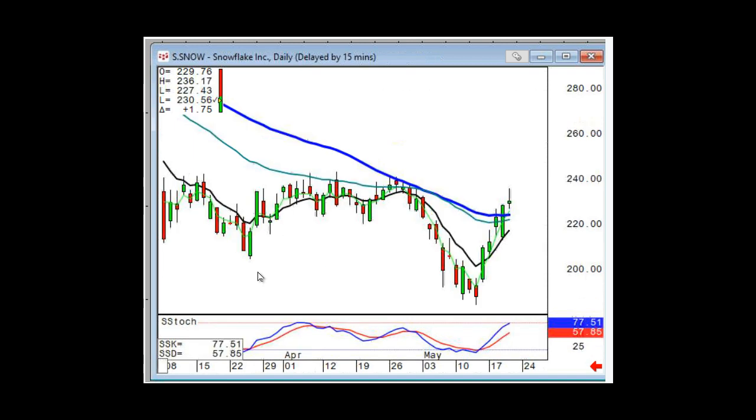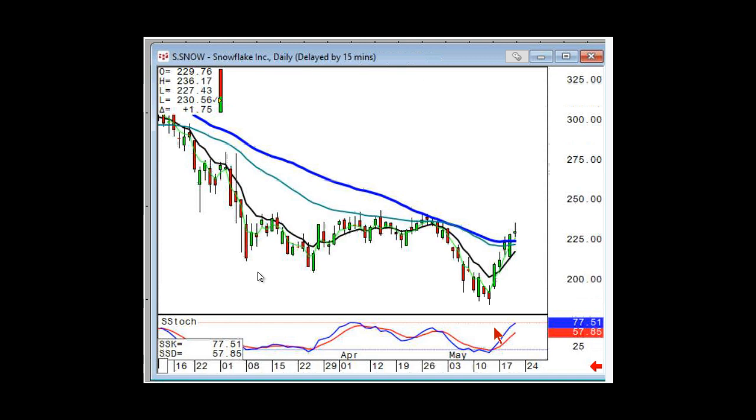Oh, not necessarily. Well, you could put it in that category. Yeah, I'd put it more into a V reversal. You could, so you still have the same analysis. If you want to call this a scoop pattern, you still want to watch to see what it does right here. If it fails there, that's the resistance level.